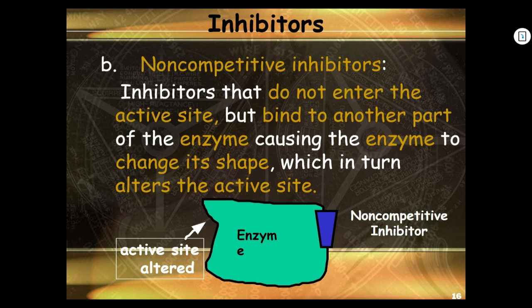created. Right. So inhibitors that do not enter the active site, they bind onto another part, like back here, this part of the enzyme, and it causes the enzyme to change its shape, right? Which in turn alters the active site. So again, nothing can come in here. And that happens when there's already enough of these products floating around in your body and there doesn't need to be any more created.